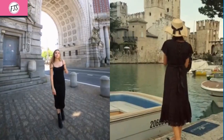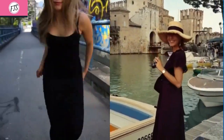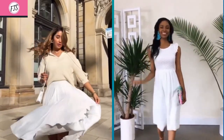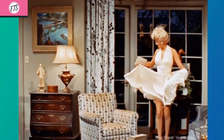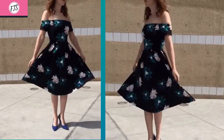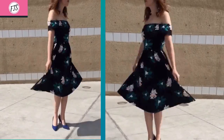If you're new around here, my name is Danielle, and today we are going to talk about midi dresses, how to style them, how to wear them, and how to rock the look. So midi style dresses typically end just above, just around, or just below the knee area. It is a length that works for many different women of all sizes.